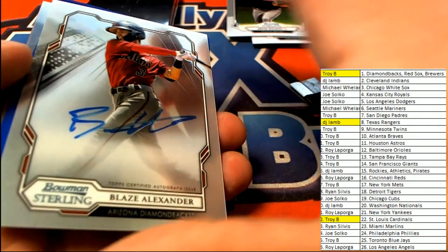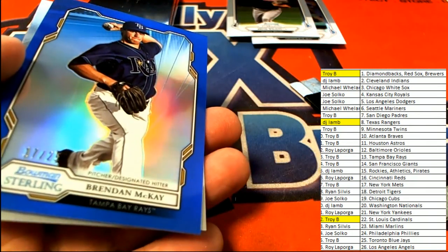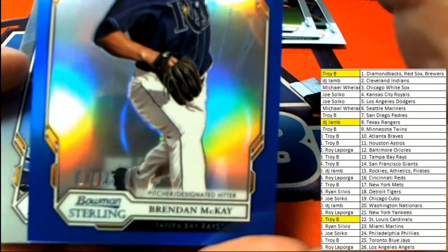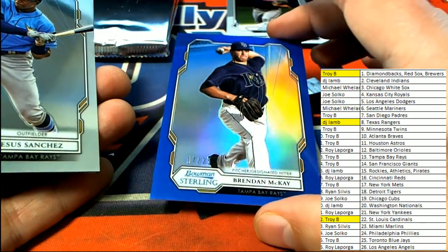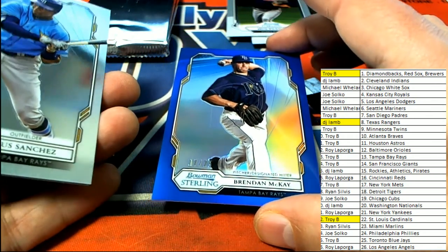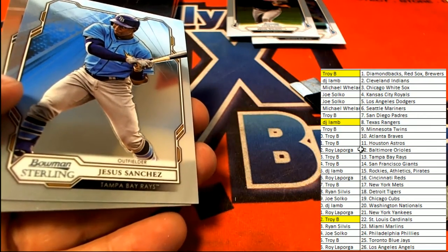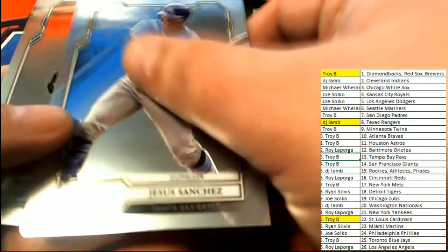Nice one. Blaze Alexander. And then we have Brendan McKay. Low number 25 on the McKay. Tampa Bay, Troy, boom. Nice parallel.